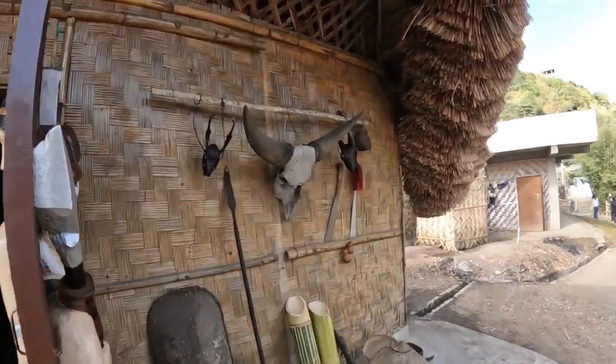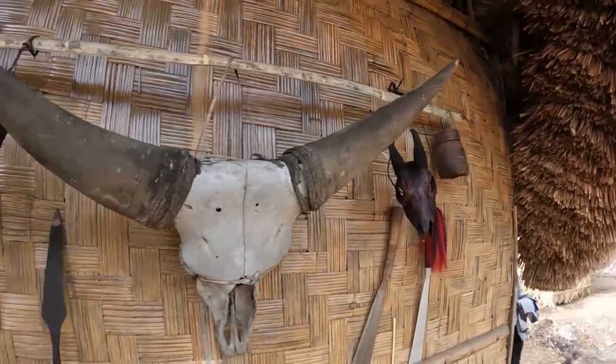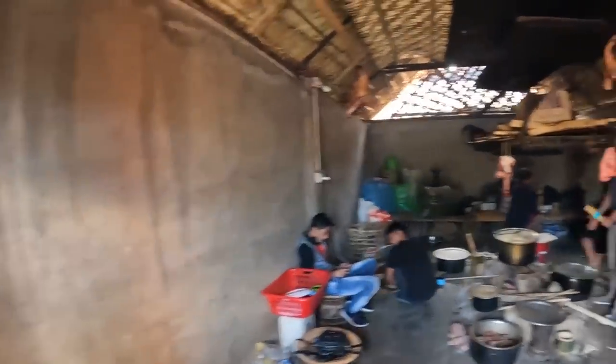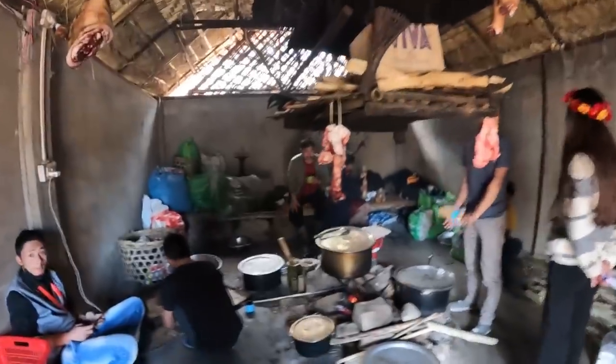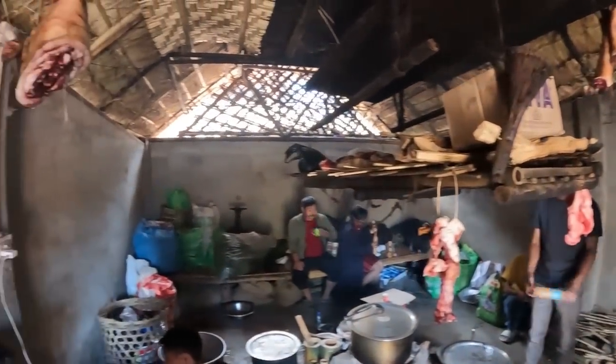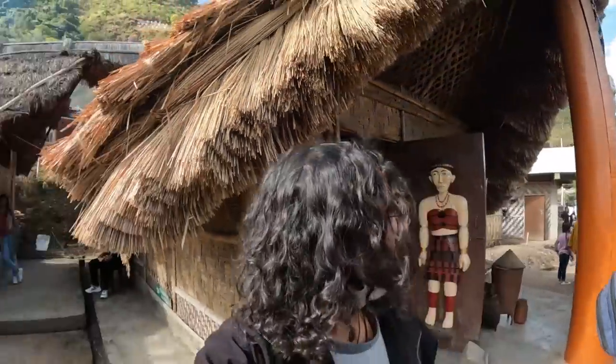Okay, they have some buffalo skulls here. Wow. So this is the interior of the Sangtam hut. And this is the main cooking area. They have a fire and they are cooking the meat here. Okay, so here you guys can see the pig's head hanging. So guys, that's it for the Sangtam tribal hut. And let's go up to the next hut that we find.